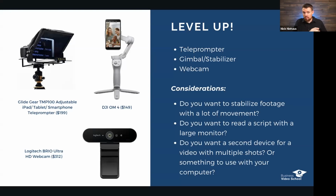So a few other things you might want to look into. Again, this is as you get more advanced. One would be a teleprompter. We get a lot of questions about this in the school: I want to be able to use scripts with my videos. There are apps on your phone where you can load a teleprompter. You can load the script on the screen and then record yourself selfie style. But if you want to shoot a nicer video where you have the actual teleprompter where you're looking directly into the camera, I have this exact teleprompter actually set up right now.